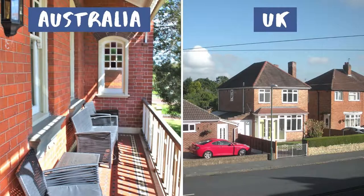Another difference is that houses in Australia usually have a veranda across the front of the house, and this creates shade across the front window, and it's also quite a nice feature because people put chairs and benches on them that face out into the street. In the UK it's more common to have a front porch if you've got space, so this is just a small glass room on the front of your front door, basically where you store shoes and umbrellas and things, but they do get quite hot if they're in the sun, so it wouldn't really work in Australia.